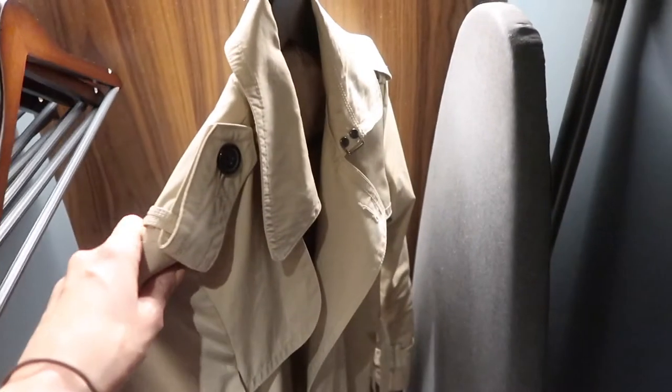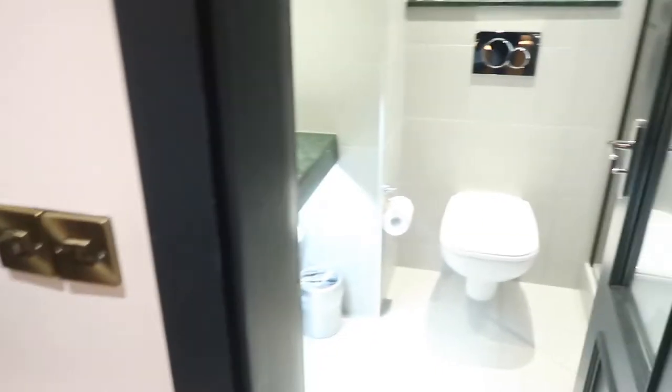1, 2, 3, 4, 5, 6, 7, 8, about 9 hangers. That's a really random number. Okay, let's go check out the bathroom.